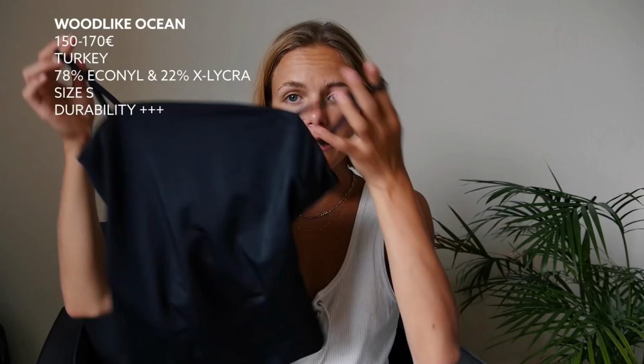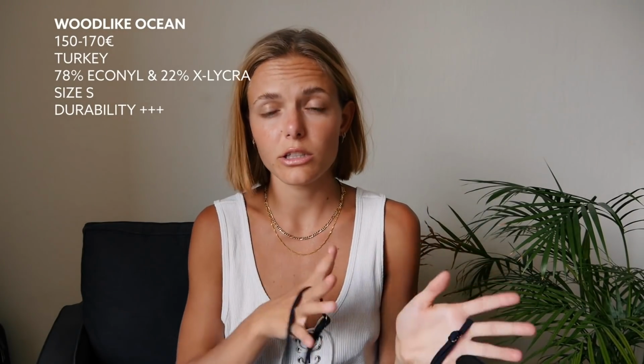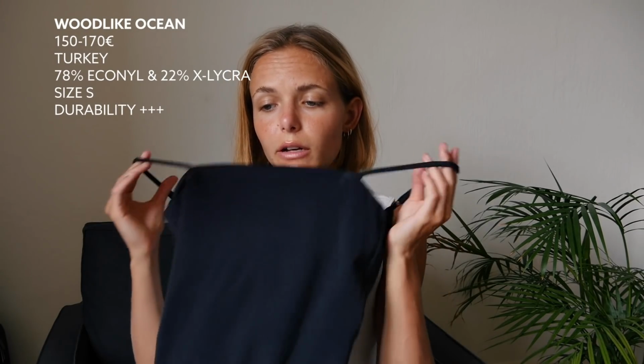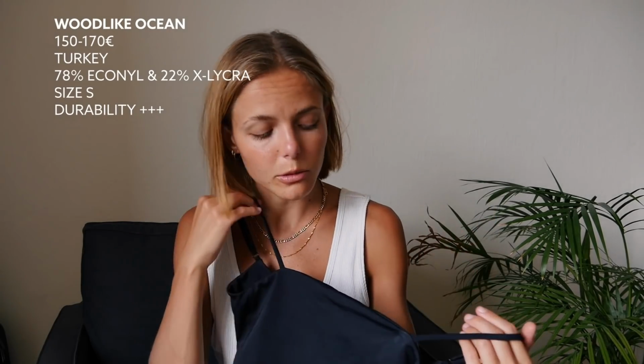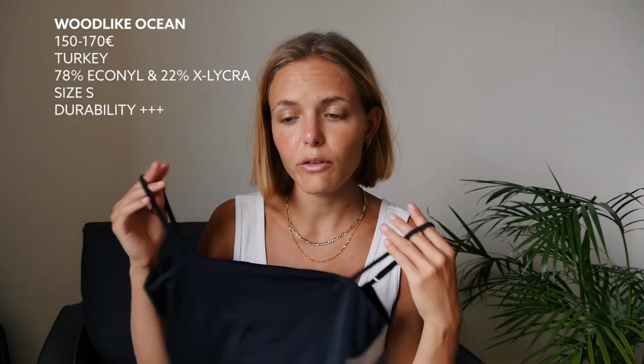The next brand is called Woodlike Ocean. Everything is made in Turkey. The swimsuits retail between 150 to 170 euros for a one piece or a bikini. These are 78% Econyl and 22% Xtra Life Lycra, so they are also made out of a high percentage of Econyl. They have a UPF 50 plus and UV protection in the fabric.